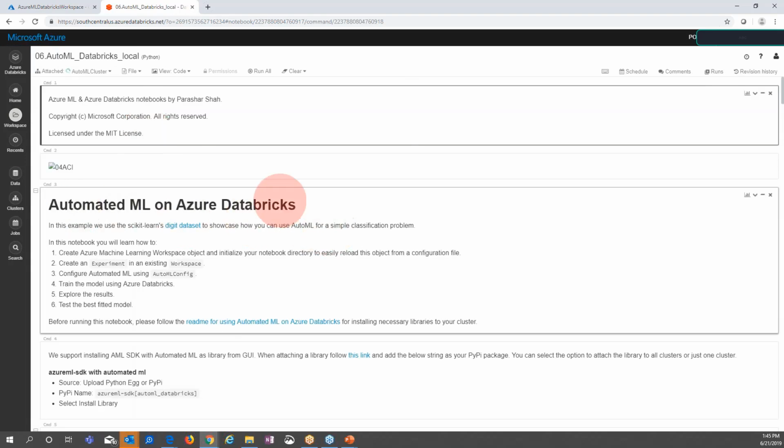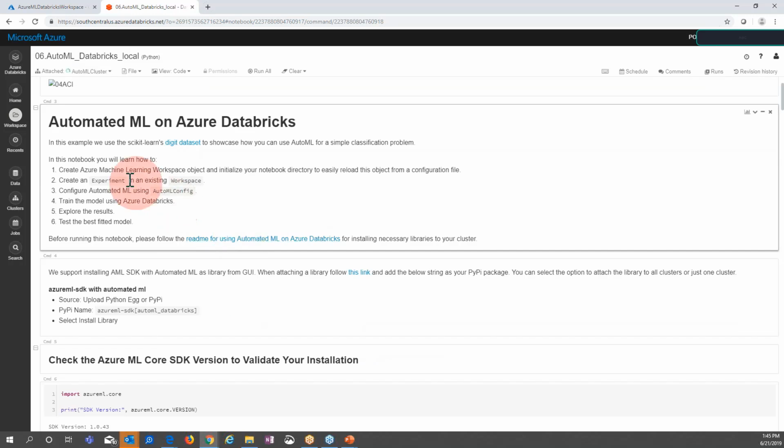Automated ML on Databricks. Right now there's a little spinning icon, it's hard to see on your screen, and it shows that the cluster is still spinning up. So I'm not going to run it right now. We'll just read through this. This has already been run as a notebook. And then if we have the opportunity, we'll run it.